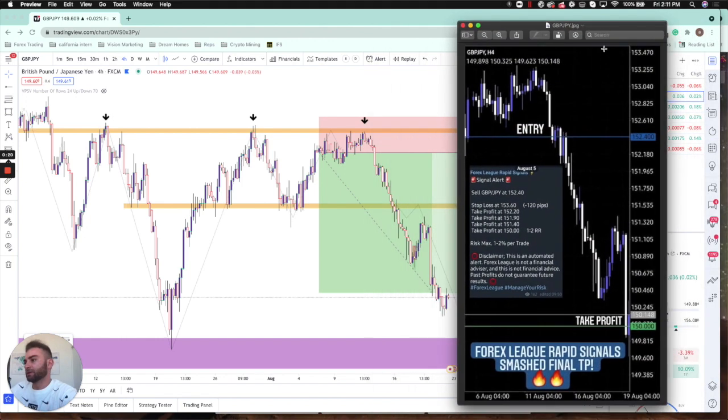We had this GBPJPY signal given out all the way back on August 5th, so it was a swing trade. The stop loss was wide, so you can tell this is why, because it's a swing trade. If you're in the signals and you see wide stop losses, it's because the trade is meant to be a swing trade. It's taken on the 4-hour time frame. It's meant to go on for multiple days and reach whatever the TP is that is set.